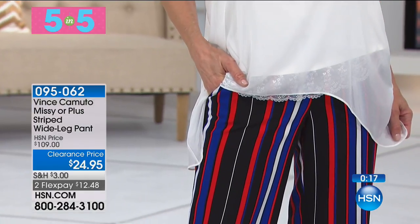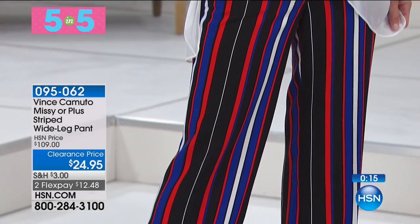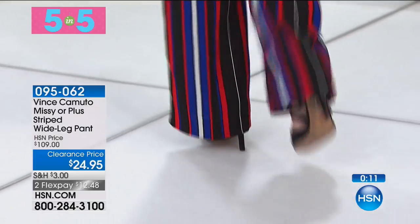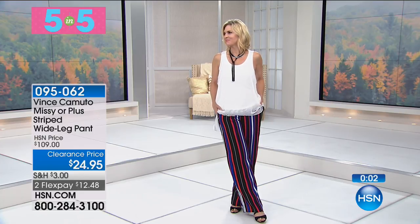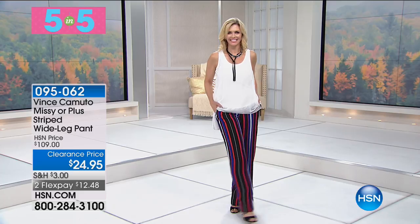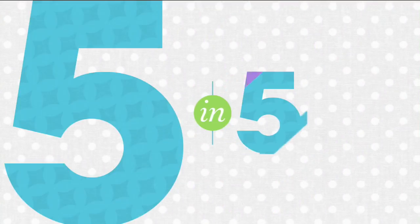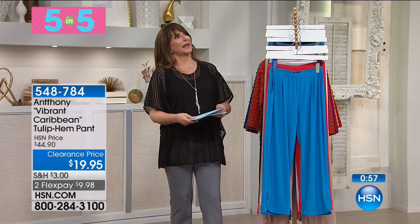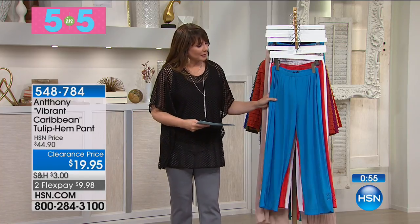This is what I call a party pant. You know what a party pant is? It's the pair of pants you get to wear to a party. You are the party in these pants. They're slimming because the stripes are going in the right direction. They are personality. And don't you feel a little sort of sassy in them, Jen? Yeah, right, the little attitude. Yeah, they're fun. You don't usually say that about pants, right? But these are fun pants. They're fancy fun pants.